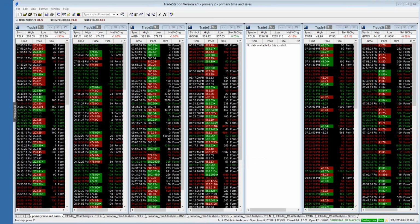And then after I feel that I've identified where the movement is happening, then yes, using level 2 to then say, okay, looks like it's a good entry here, looks like it's a good exit, whatever.